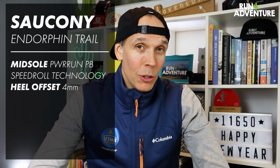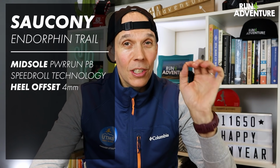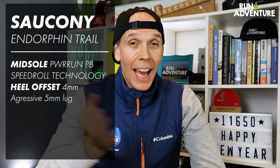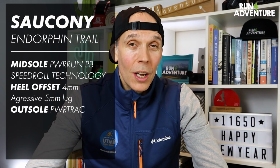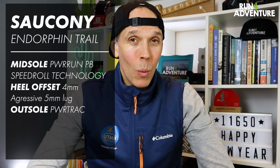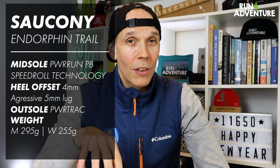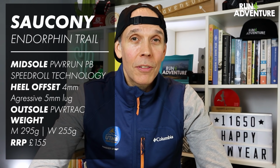When it comes down to the outsole of the shoe, it is very similar to the outsole on the Peregrine 11, so it's got a nice 5mm lug, an aggressive multi-directional pattern, and that outsole is all coated in the brilliant Saucony Power Track rubber. When it comes down to weight of the shoe, it's going to weigh in at 295 grams in a men's and 255 grams in a women's, and it will retail in the UK at £155.